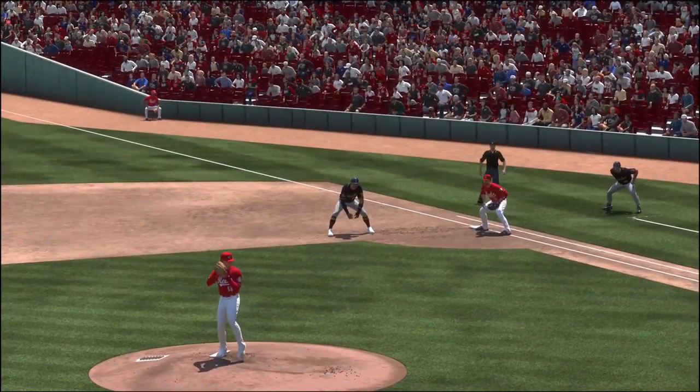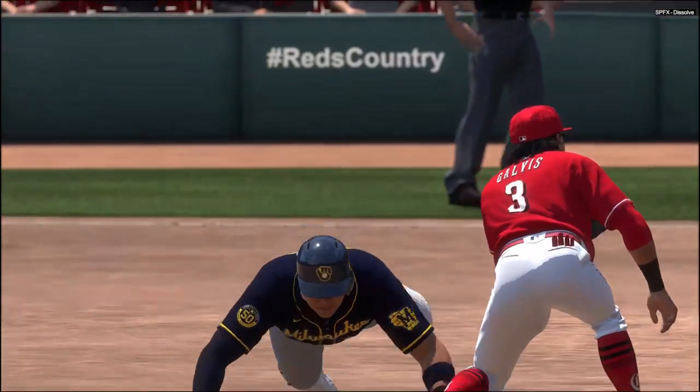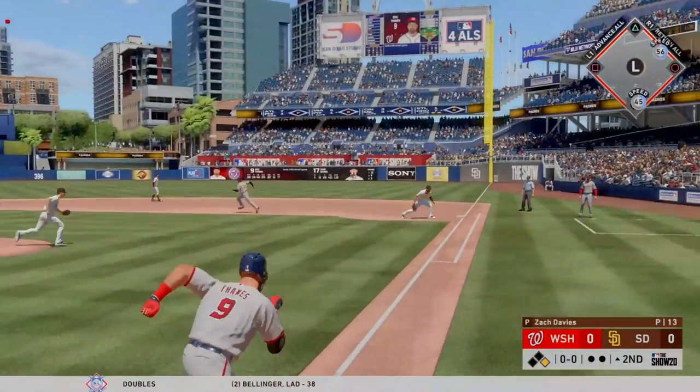Right into the replay starts immediately. Transition, right into the replay. This is a new replay, brand new cameras. I'm going to get a really cool second look right here. Let's slide to the outside there, avoid the tag. And right back to gameplay. And then right back into the gameplay.